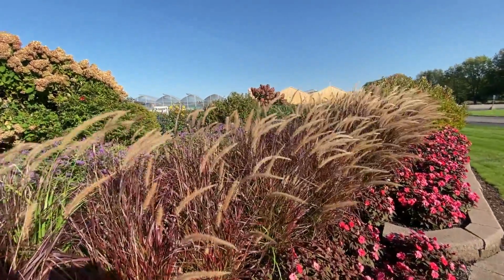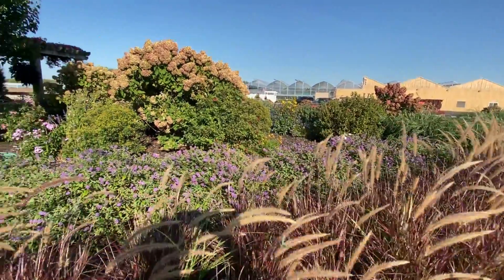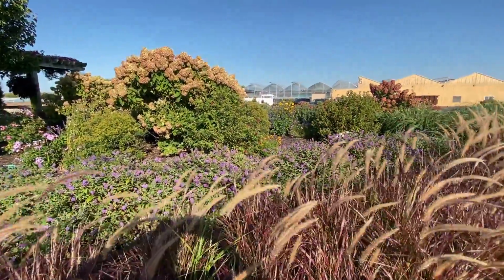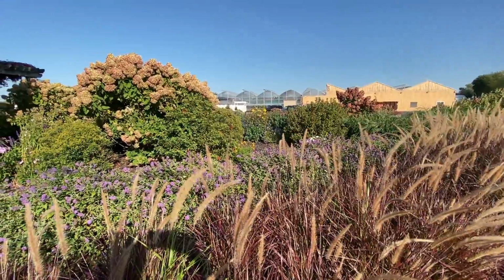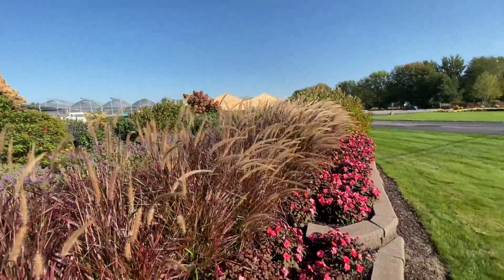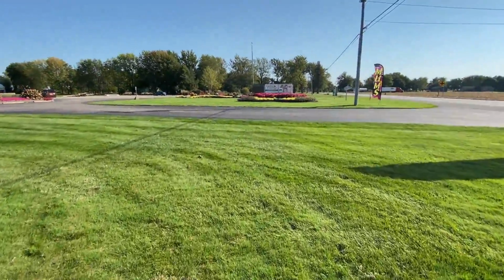Behind these fireworks grass, we have a border of the blue chip butterfly bush. I see some monarchs on it right now. Actually, I see a lot of monarchs on it right now. There's a path that winds through this garden, so when people are walking through, the blue chip are the front border for the path that they're walking through. All right, we're going to head over to the sign garden now.